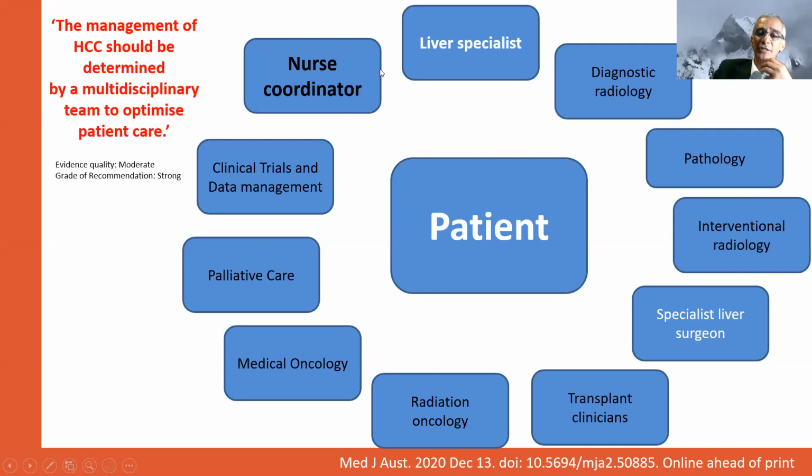But it's not just these two that manage liver cancer. We need good X-ray people. We might need pathologists to look at the biopsy. We might need different people to burn the cancer or freeze the cancer. We might need surgeons, transplant doctors. Sometimes we give radiation. Sometimes we give medical oncology drugs. And sometimes at some stage, our patients may need palliative care. And also, obviously, we have clinical trials.